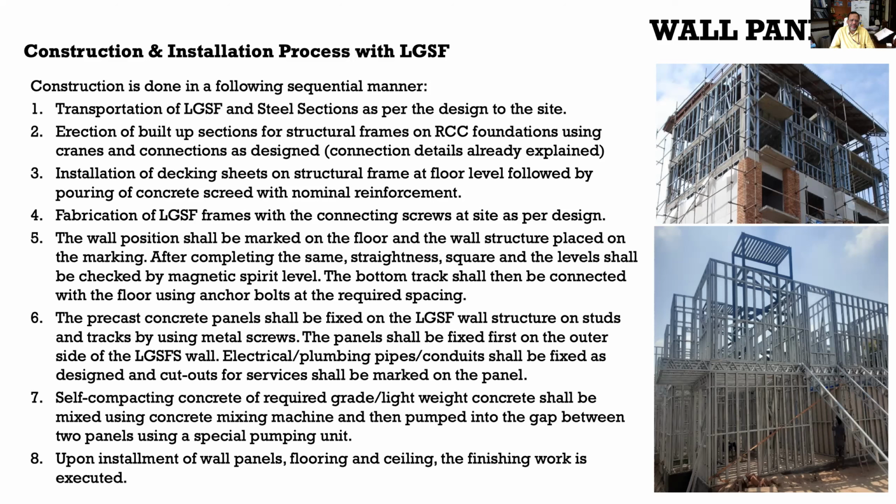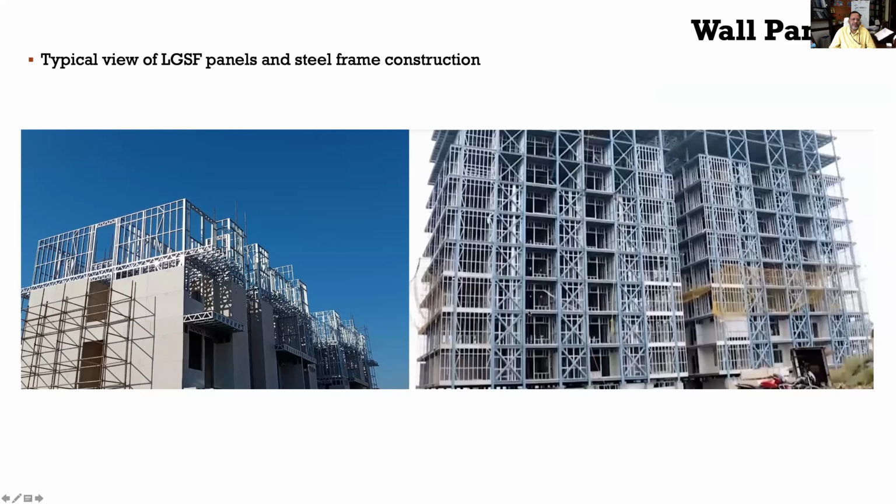which is normally self-compacting concrete. It is a special type of concrete, also known as flowable concrete. You don't require any compaction of this concrete, and it also doesn't require curing because it is encased between two cement concrete panels. Once you have done the column, the building is ready, and now you can start your finishing work like you do in any conventional building.